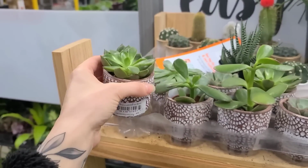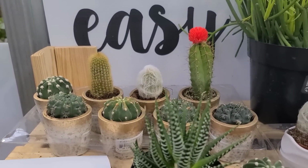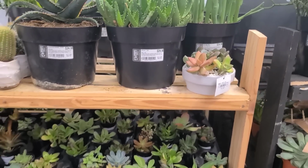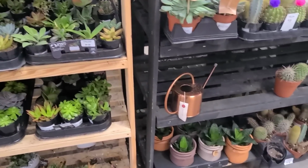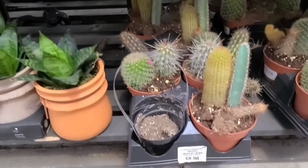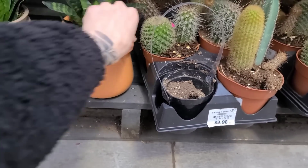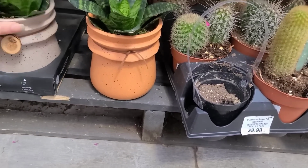I thought this pot was cute. Sometimes they have cute little pots over here if you don't mind getting a cactus with it. I like the old man cacti. The blue candle cacti are pretty cool too, but otherwise it's not really looking like they have anything too exciting. I did peek at these baskets down here because they had 3 cacti in one pot for $10, which is a really great deal. And I just thought these pots were cute.